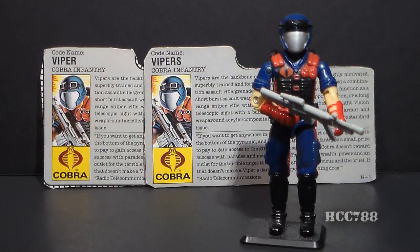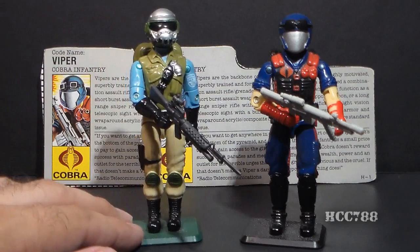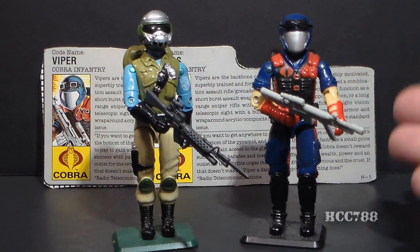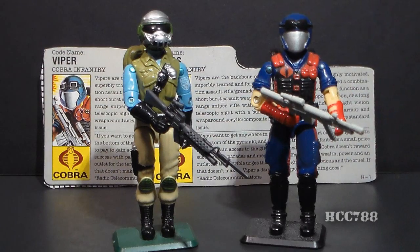What about an equivalent for the Viper on the G.I. Joe team? I think the figure that best fits that is Steel Brigade. Now, Steel Brigade was a mail-away exclusive. Kids could send away for this action figure and get it with a personalized file card. He was never available carded at retail the way the Viper was, but I always imagined Steel Brigade as the first real army builder for the G.I. Joe team.